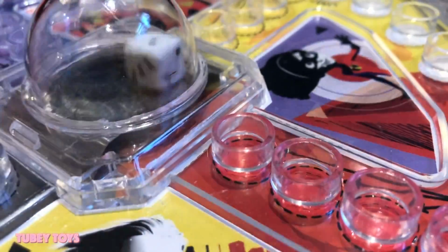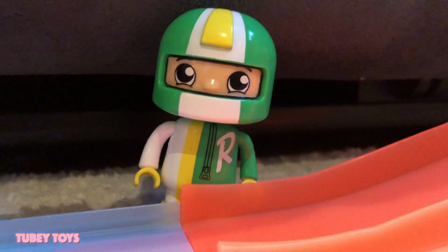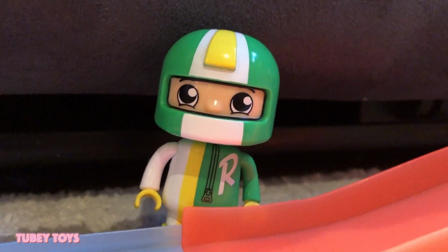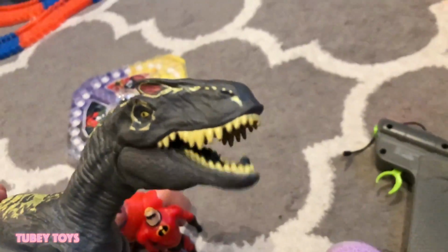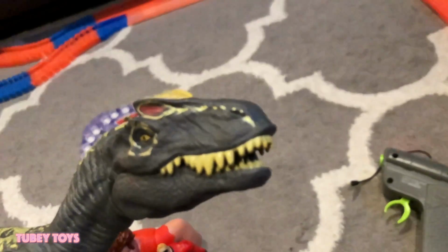All right. Oh, we only have to go around once. Yes. The rules are simple. You must go around the track 1 time. Once the first car reaches me, you get the toy surprise. Ready, steady, go. That's right, race car Ryan. The first one to get to you wins a toy surprise.